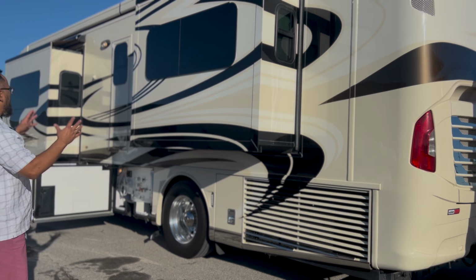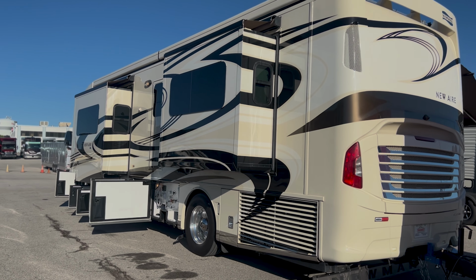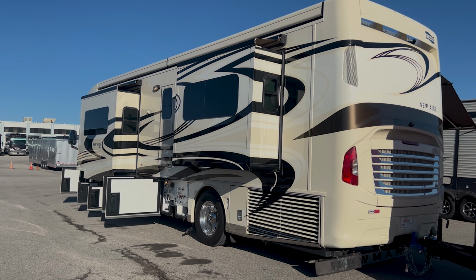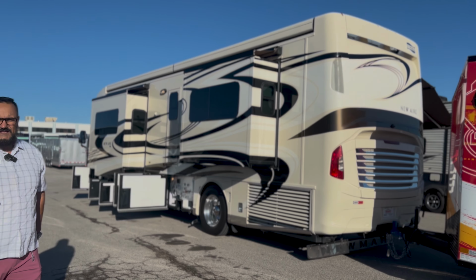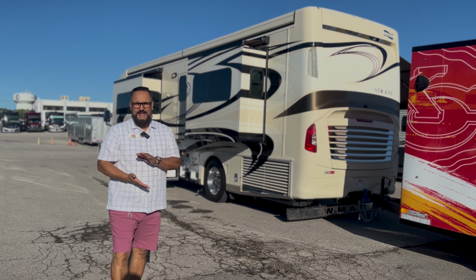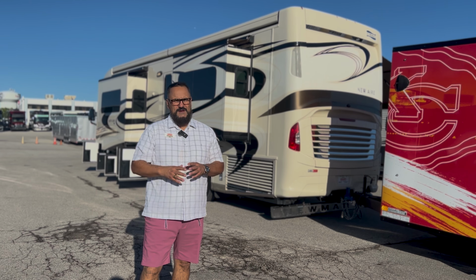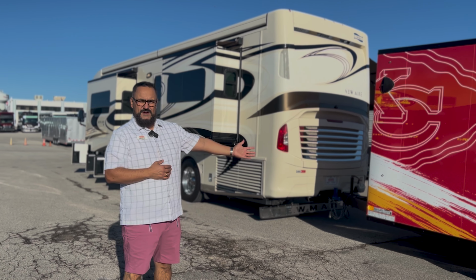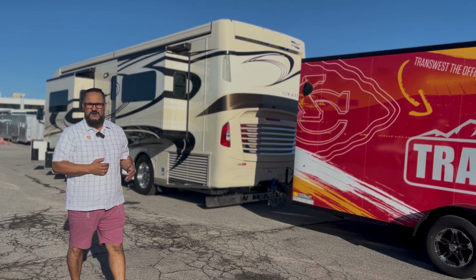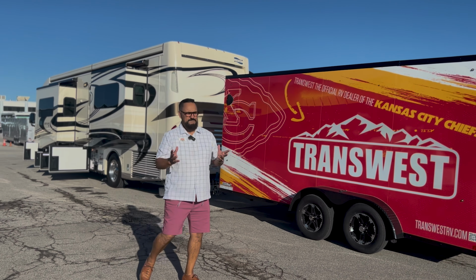And these beautiful frameless windows, if we stand back, just a gorgeous design. Now this is going to be a 35-foot, 10-inch motorhome, perfect for getting into those national parks. And it does have a 450 engine. It's a Cummins motor. I tell you what guys, if you have something like this little trailer right here that you want to tow behind the coach, or maybe a tow vehicle, that 450 Cummins is ideal.